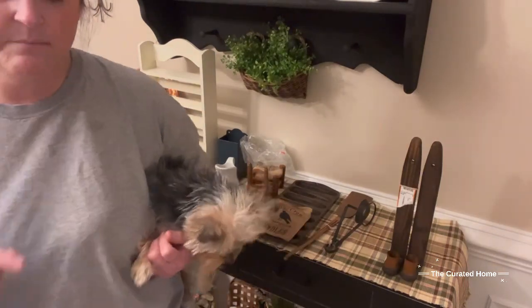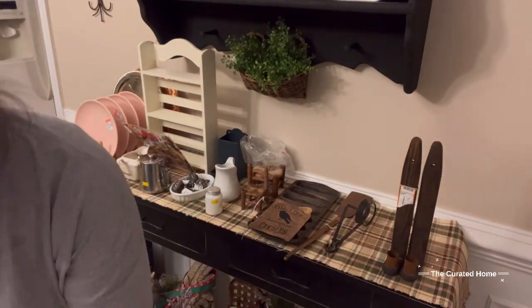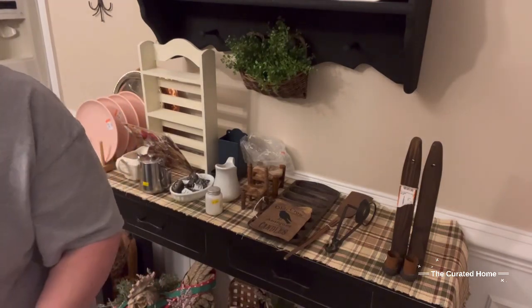And then, Maggie, you're gonna have to get down for this because I need both hands. I love linens.